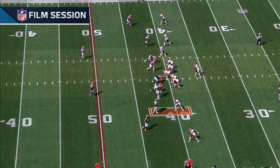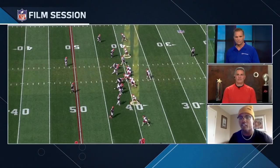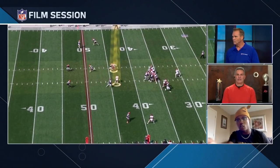Terry, in this play here, you're going against press man. Right, this is a mesh concept. And really, in this concept, I am the read. That's Logan Thomas setting the pick, so I have to win. My job now is to take my man player to him. If Logan's lower, then I have to go lower. Then you're closer to the D lineman.